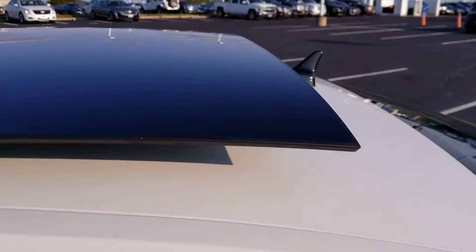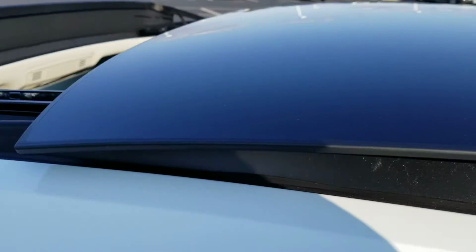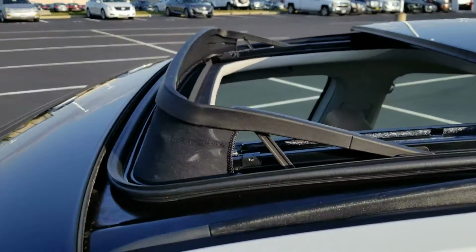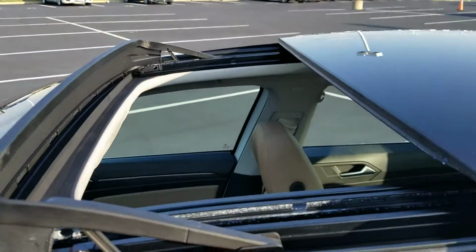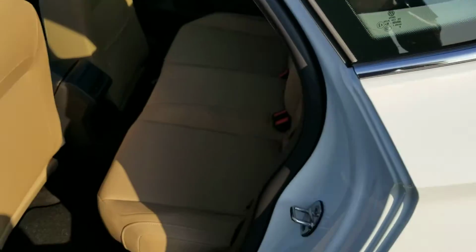Here's a look at that thin bezel, super thin for the sunroof, and there are no drains here. It just seals out the water and it runs off the way it's designed. There's a look through from the top. Nice thin bezel there. Let's take a look at the back seat.